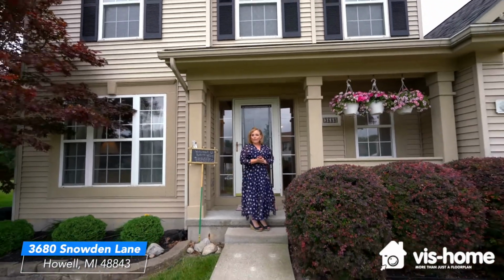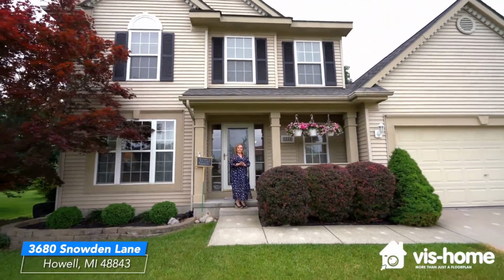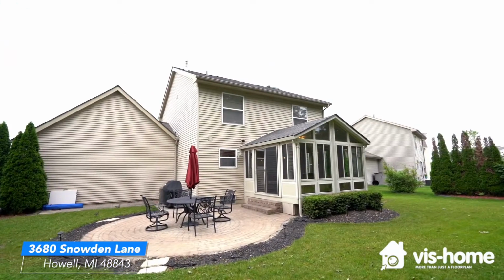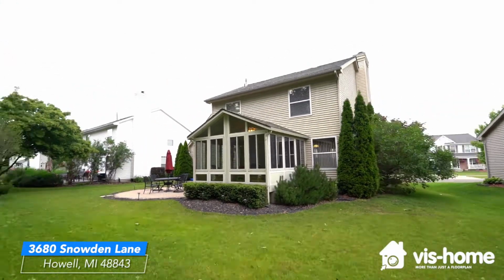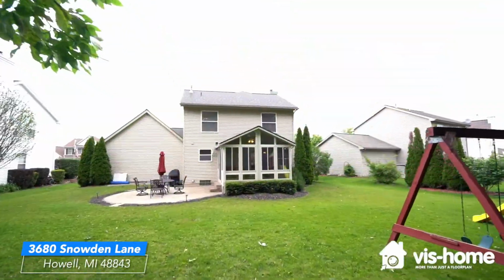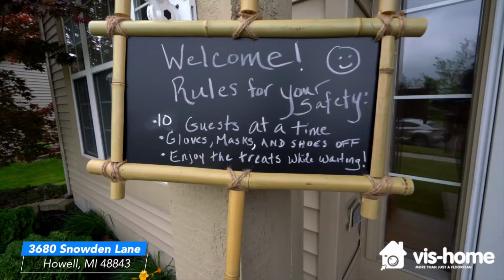This three-bedroom, two-and-a-half-bath home is in Rolling Ridge Subdivision, which has a community pool, a clubhouse, and a wonderful playground. We are back there starting to set up for this Sunday's open house, and I wanted to invite you in for a sneak peek and also to let you know what we're doing to make sure that you are safe and having fun at the same time at our open house. So come on in.